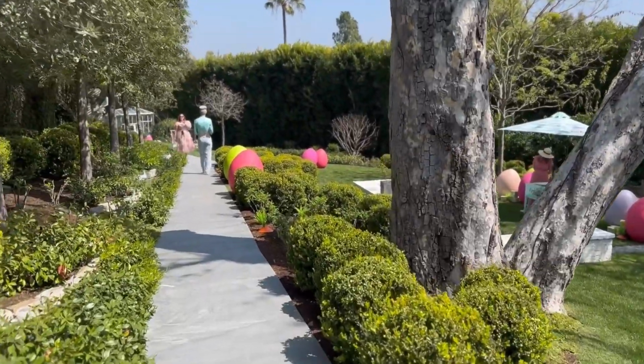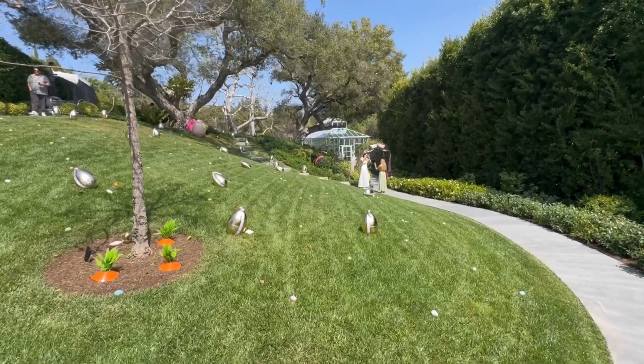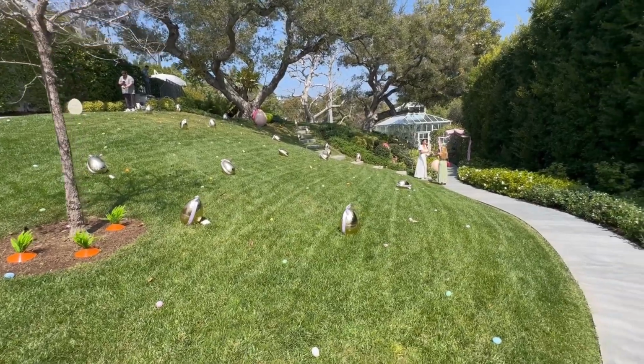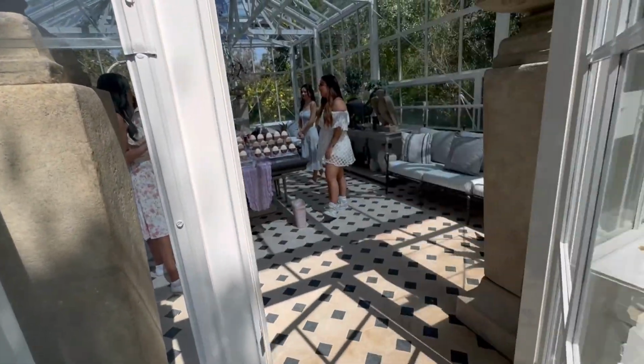A dreamy afternoon where everything matches my favorite aesthetic, you know, cottagecore, a little Victorian, Bridgerton. I don't know, it was so pretty. This is so nice. È bellissimo qua. Little greenhouse.